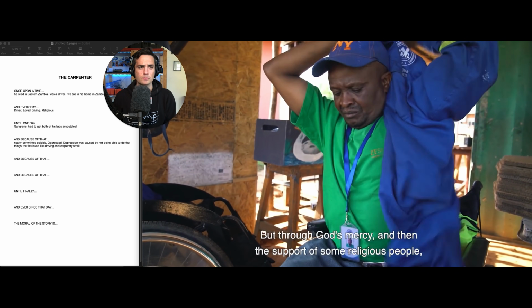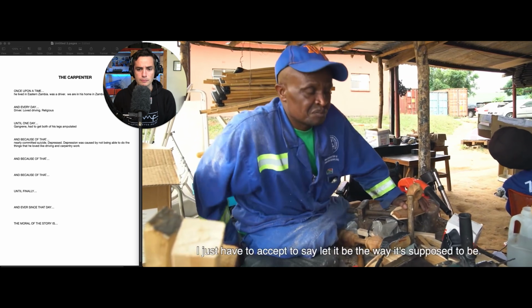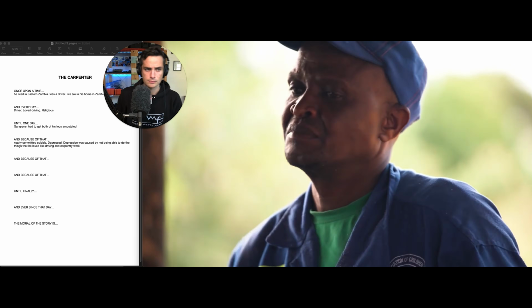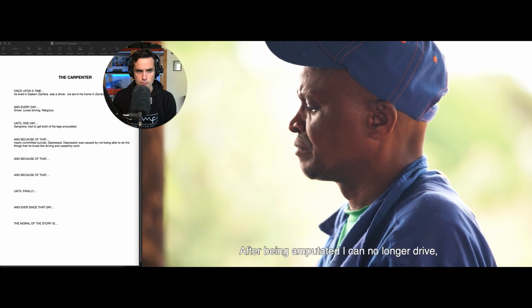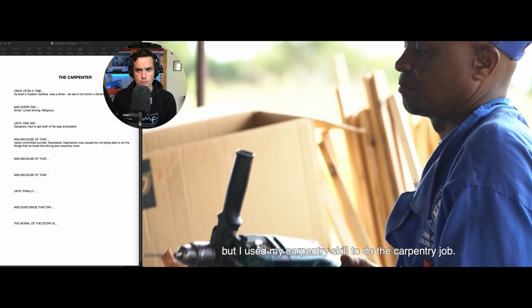But through God's mercy and then the support of some religious people, I came back to my senses. I just had to accept to say, let it be the way it's supposed to be. After being amputated, I can no longer drive, but I used my carpentry skill to do the carpentry job.